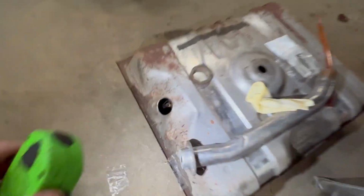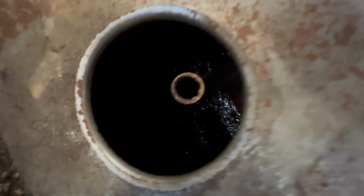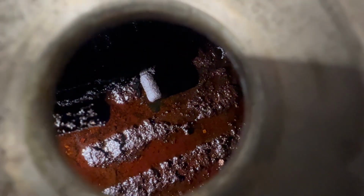Take a look at the inside of this tank. Ew! Yuck! There's the old fuel sending unit. Wow, that is nasty in there.